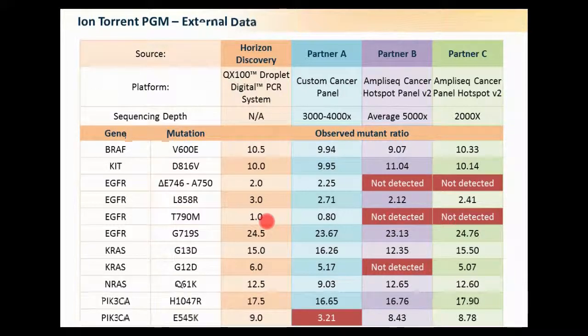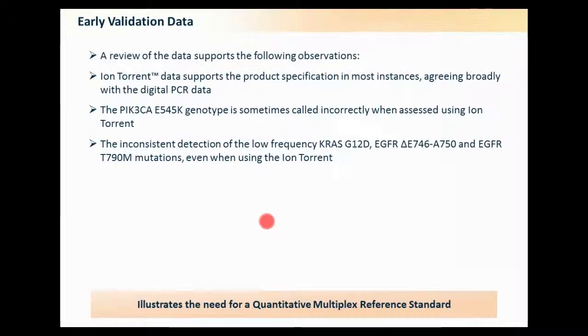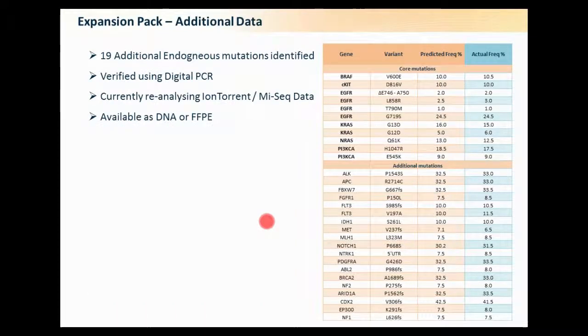I think from where we are, and talking with a number of our partners as well as the quality assurance schemes, with any of these multiplex and NGS platforms you need a normalized reference standard to ensure everything is working as it should do. Now we thought that 11 mutations was good, but not enough.